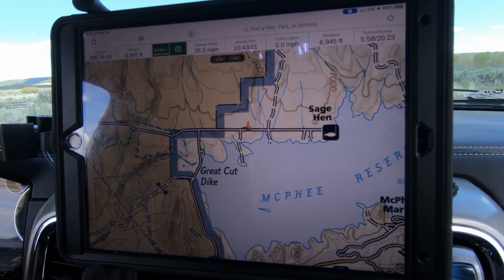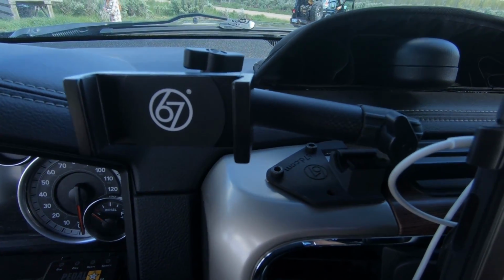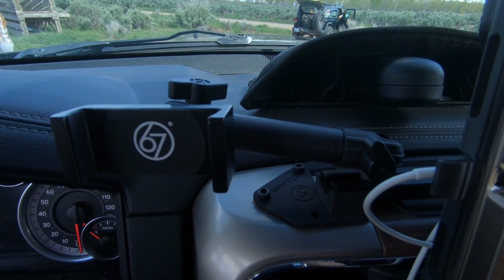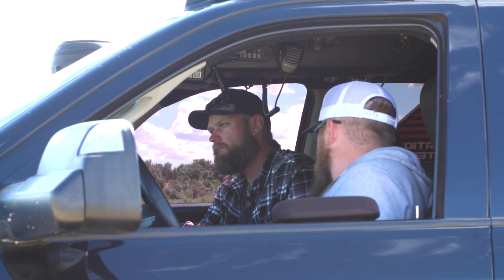That's the 67 mount, yeah? Yep. That's cool stuff, eh? Yep. Yeah, they build good stuff. Got a MSA little storage pouch there from Australia, and then the rest of this is pretty much factory.